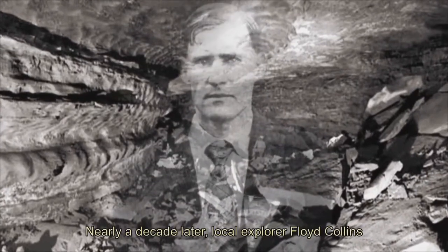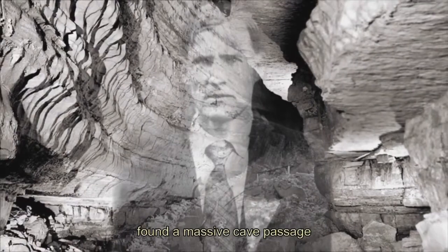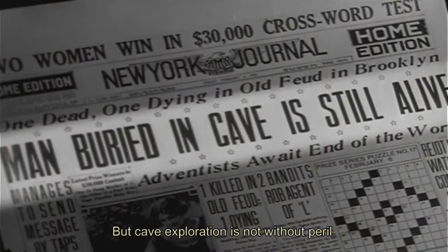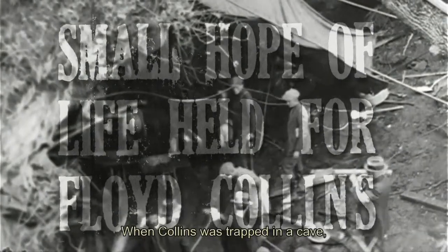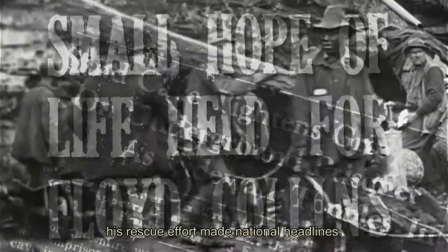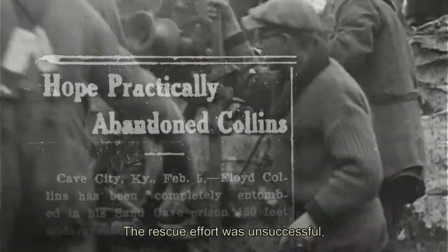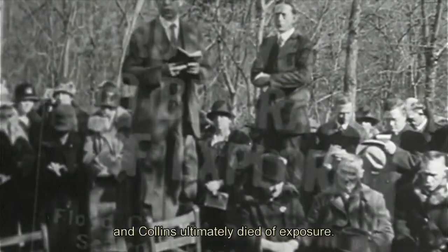Nearly a decade later, local explorer Floyd Collins found a massive cave passage that he named Great Crystal Cave. But cave exploration is not without peril. When Collins was trapped in a cave, his rescue effort made national headlines. The rescue effort was unsuccessful, and Collins ultimately died of exposure.